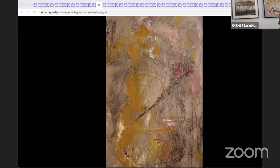Sure. And Robert's going to tell us a little bit about his piece here. This was another one of the abstract works that I chose for people to respond to. So Robert Greco. Hi, thanks so much for having me. So yeah, this is an abstract piece. It was inspired by a trip to Prague.